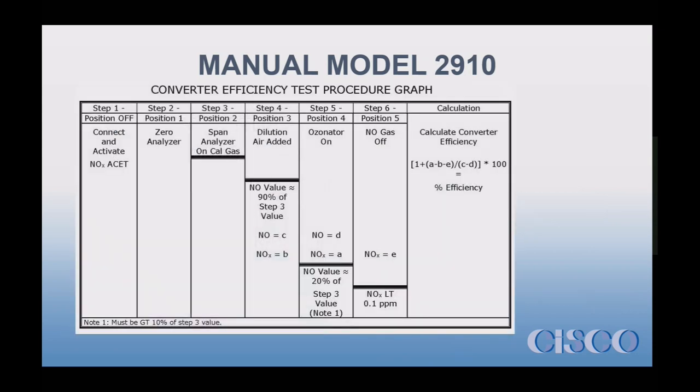Anyway, here's the chart. And there are, like I say, for the 2910, six steps. The first one is just to connect and activate it. Now, there is a power on off switch in the back, so be aware of that. Zero the analyzer. Then you span the analyzer on your calibrants. Now, keep in mind, you're in the NO-NOX mode, so you can see both the NO and the NOX value on the front of the analyzer. And you add a little bit of dilution air on step four.